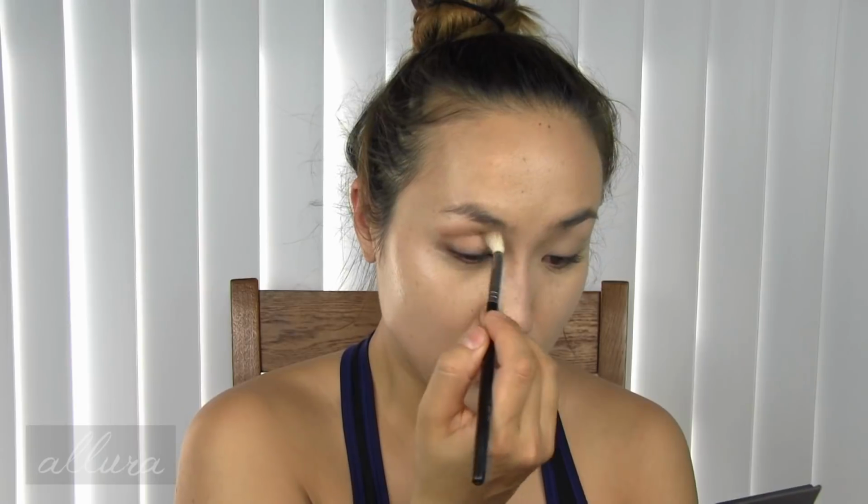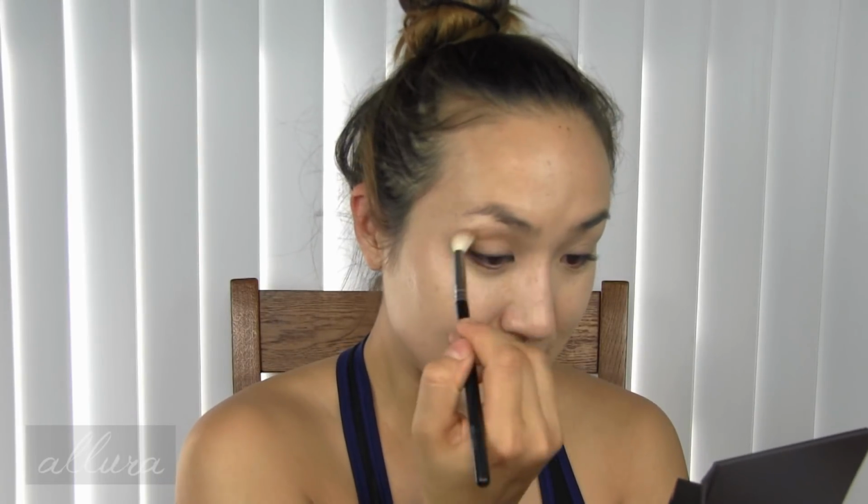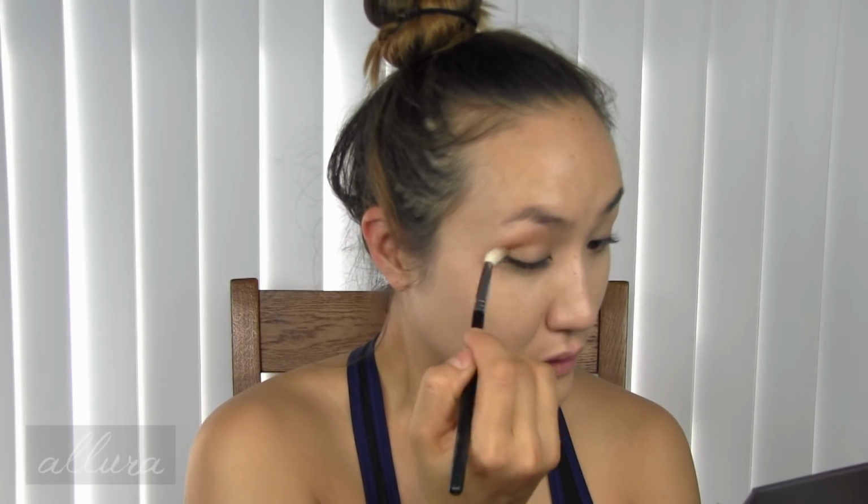I'm going to use this shade for the main crease. I'm going to go in with this deeper shade to deepen the crease and do the outer V. And then I'm going to put this middle shade on the entire lid, and we'll go from there. I wish there were a matte shade in here that were a little lighter than this one to put all over the lid as a base, maybe to help blend out the crease shade.